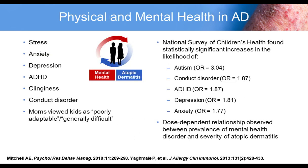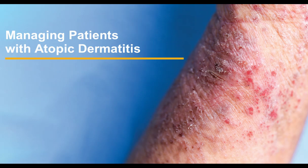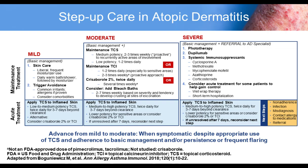There is a very well-developed literature looking at physical and mental health effects, especially anxiety and depression in our moderate to severe patients, with increased risks, beyond depression and anxiety, of ADHD in several studies. But let's move over to management of atopic dermatitis, because in clinical practice, that's really the punchline, and there are a variety of different algorithms that we use to discuss the disease.